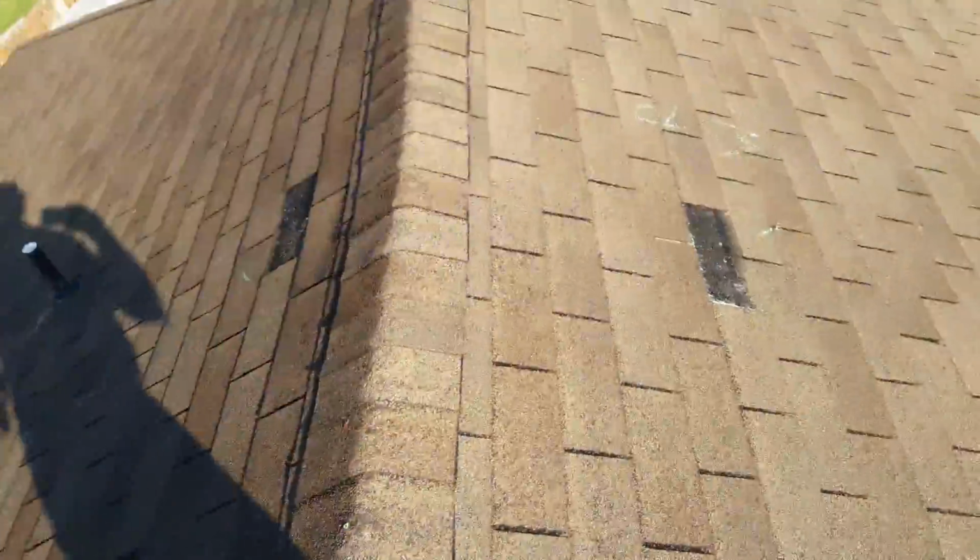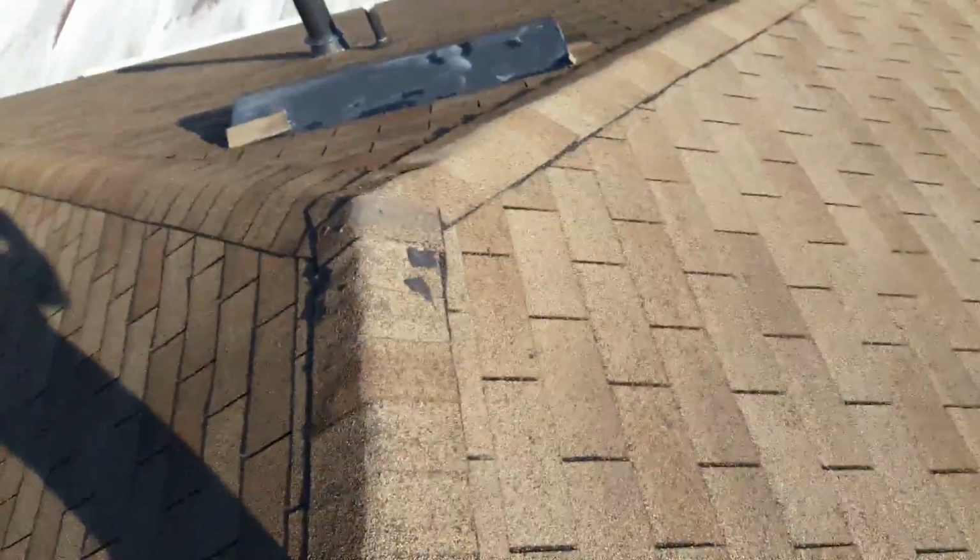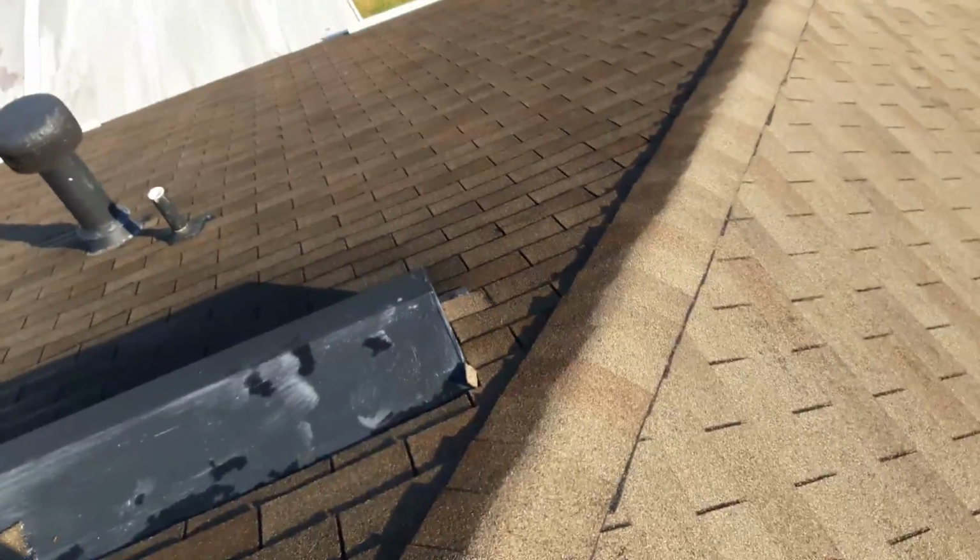Again though, there's still adhesion on these shingles. I'm not trying to pull them up real hard because this one's loose. This one still has adhesion. This one's a little looser. And that's really the tune over the entire roof. Now you can see right here where these shingles are missing. That's where the wind got up underneath a brittle shingle, blew it up, and actually ripped it.